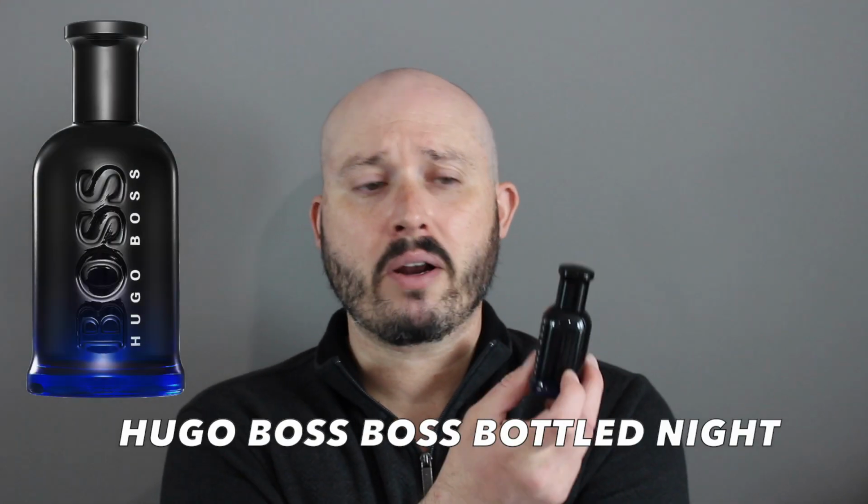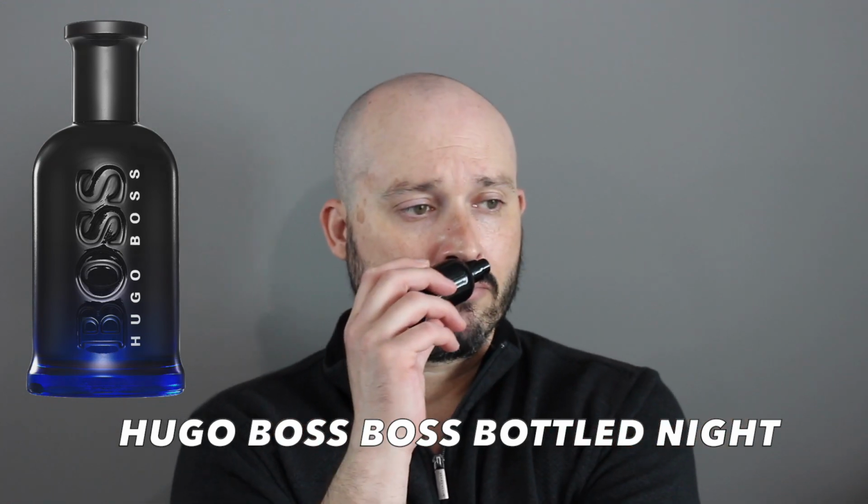And fragrance number 5, Hugo Boss Bottled Night. Now just because it says night, does not have to be worn just at night. This can be worn any time of the day, and it's actually quite versatile. It's got lavender, birch, violet, musk, and wood. So it's an airy, powdery, woody type of fragrance that's pretty fresh. Overall, it's a great scent that does not get a lot of mention.